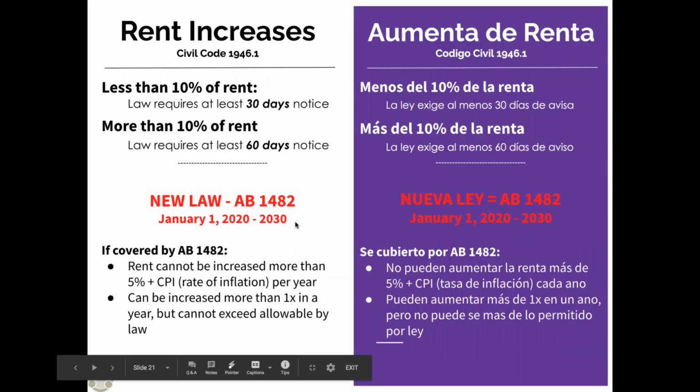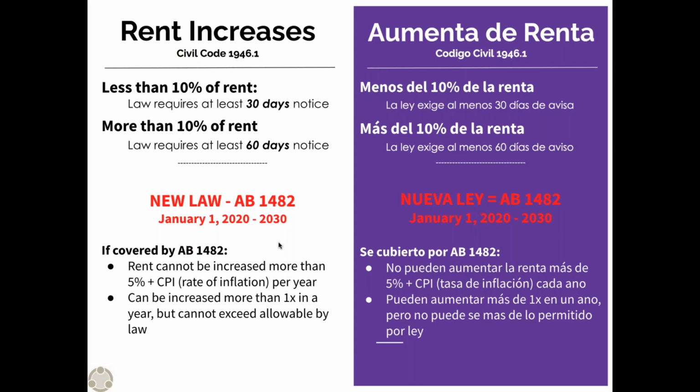Rent increases, this is also common. There are some nuances here because of new laws, but technically and generally, if the rent increase is less than 10% of the rental amount, they only have to give you 30 days notice. If it's more than 10% of the rental amount, they have to give you 60-day notice. There was a new law passed in January called the Tenant Protection Act, AB 1482. Most apartments and rental units are covered by this, but there are some exemptions. So you first have to determine whether or not your building falls under the new law.